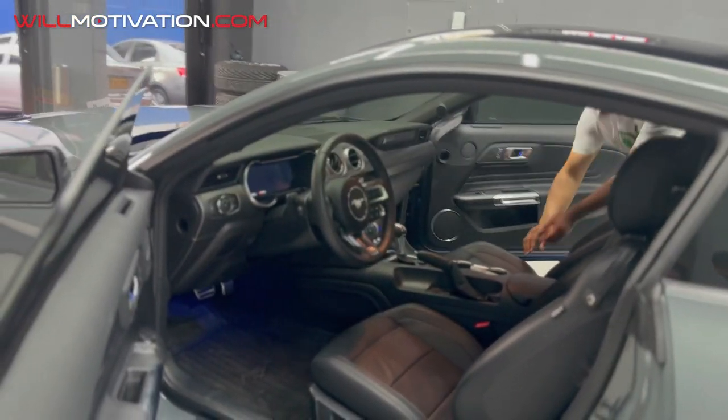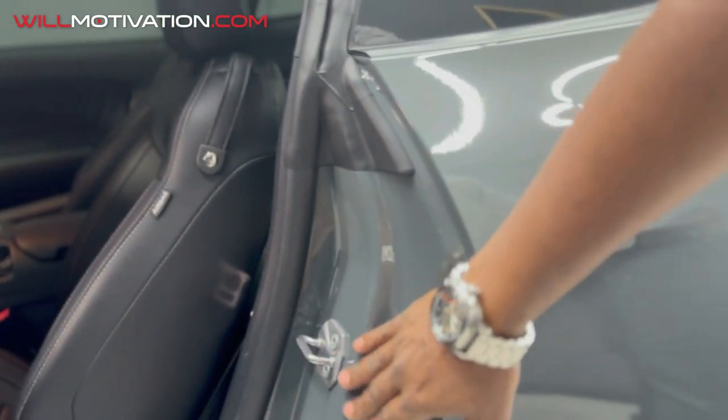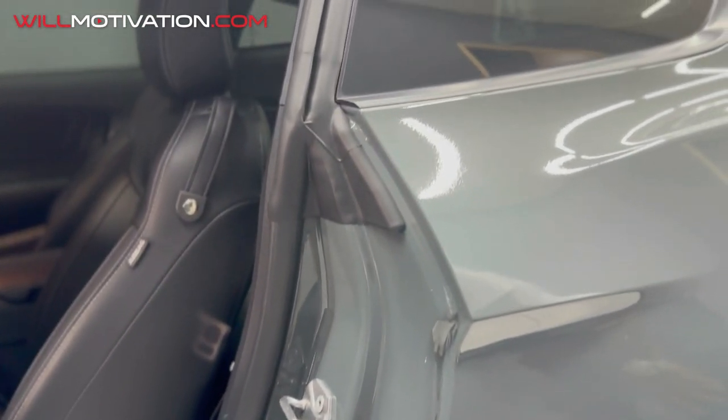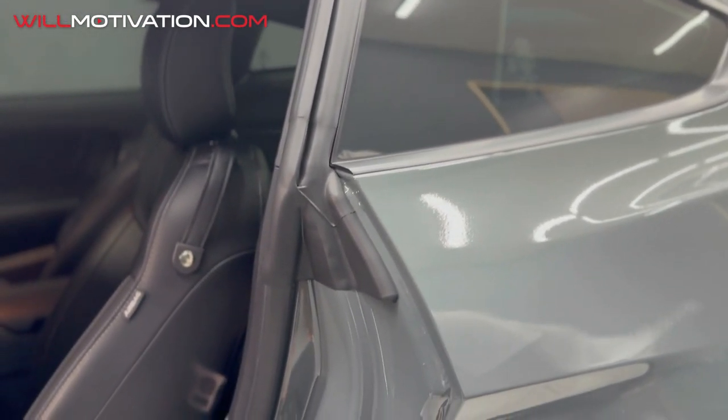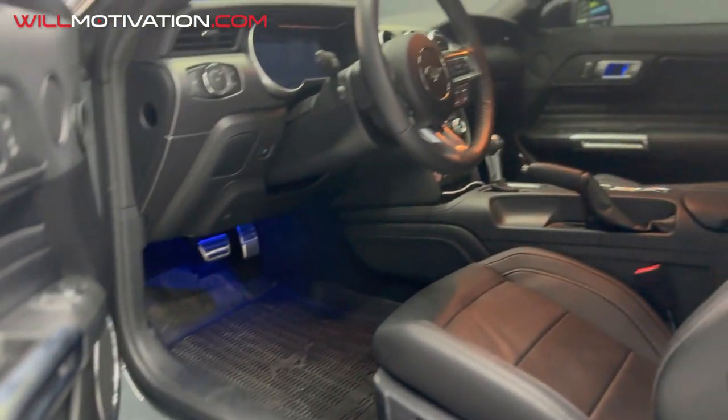This car was blue. You can't see any blue. Look, all of this is red. That's crazy. All of that's wrapped. All of the inside is wrapped.